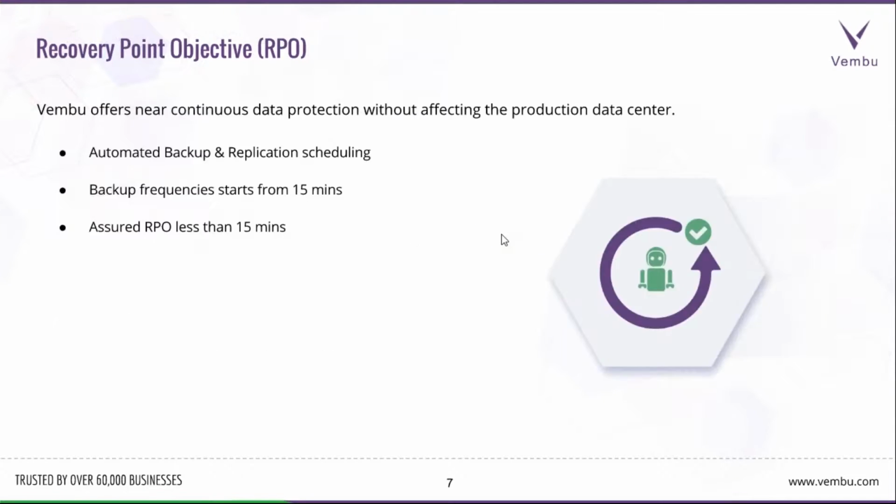RPO, recovery point objective, is nothing but up to which point we can recover a machine after the disaster. Vembu offers near continuous data protection without affecting the production data center, where it has automated backup and replication scheduling, and the backup frequency starts from every 15 minutes. By this you can achieve an assured RPO of less than 15 minutes at any point of time.